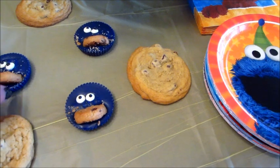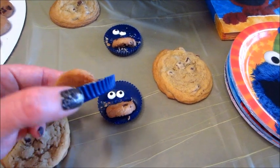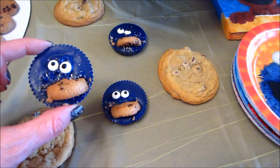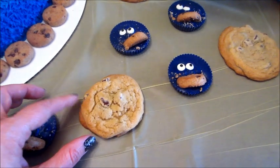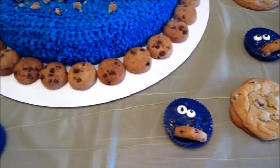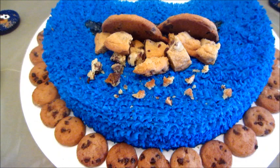Plates and napkins are from Target. They also have them at Party City and Amazon. And here's the cookie bark, I'm calling it. It's a bag of royal blue Wilton's candy melts. Just melted, added a very thin layer of it because you don't want it too thick, into a cupcake liner. The candy eyeballs are from Target, they're Wilton brand, and then a mini Chips Ahoy cookie. Then you just push it in there and let it set up. I thought it was cute when you crumbled parts of the cookies to really make it look like Cookie Monster, so I started doing that later.